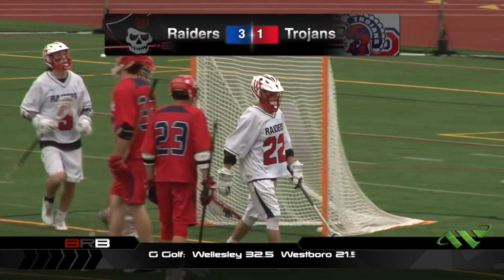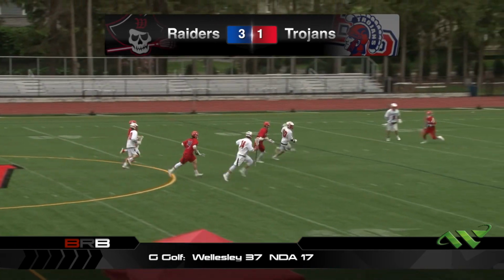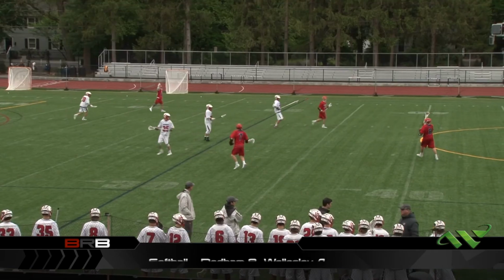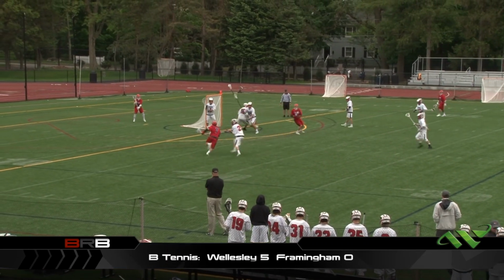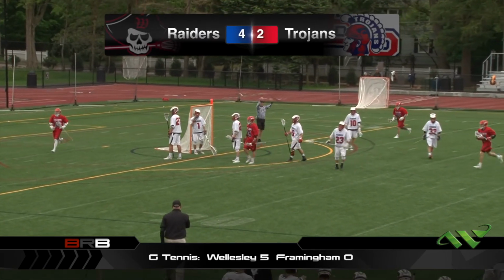It's a 3-1 edge. Michael Bones helps keep this Raiders offensive charge going, though, quickly dishing it ahead to Nick Marvin. Marvin brings home the finish, and it's a 4-1 lead now. Bridgewater Raynham gets a man-up advantage, though, and James Hannafin makes sure the Trojans capitalize on it. Hannafin waits to make his move, does, and nets it past Teddy Darcy, and Trojans are now down only 4-2.